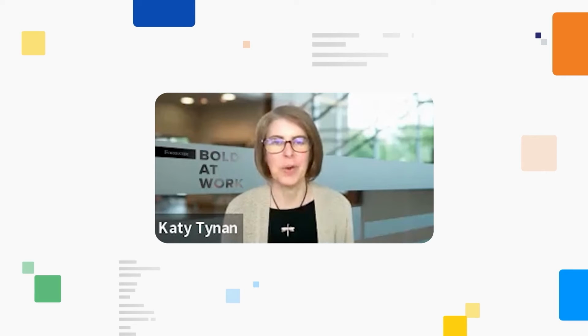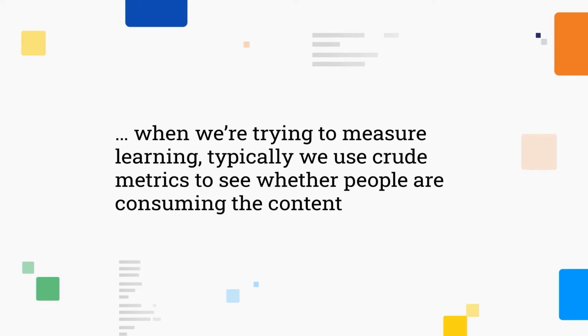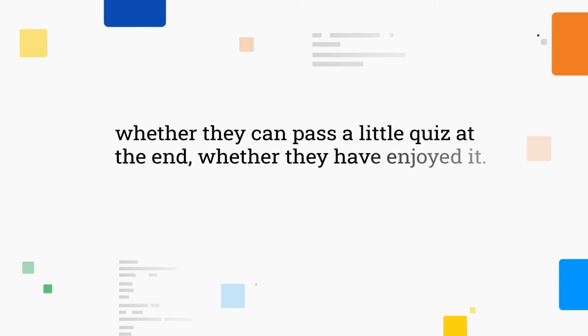Let's start with, when we're trying to measure learning, what we're really trying to measure is behavior change. And so I think we beat around the bush on that all the time because that's hard. So when we're trying to measure learning, typically we use crude metrics to see whether people are consuming the content, whether they can pass a little quiz at the end, whether they enjoyed it, right?